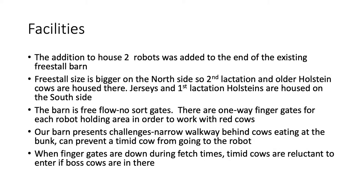The addition to house the 2 robots was added at the end of the existing freestall barn. Freestall size is bigger on the north side of the barn, so second lactation and older Holsteins are housed there, and Jersey and first lactation Holsteins are housed on the south side. Our barn is free flow with no gates. There are 1-way finger gates for each robot holding area to work with red cows that need to be fetched.